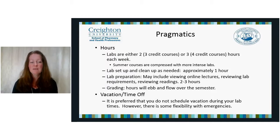As far as vacation and time off, it's preferred that you do not schedule a vacation during the semester that you're teaching lab, or you schedule it so it doesn't interfere with lab so that we can stay on schedule and keep lab flowing at the same pace that all the other labs and the other pathways are flowing.